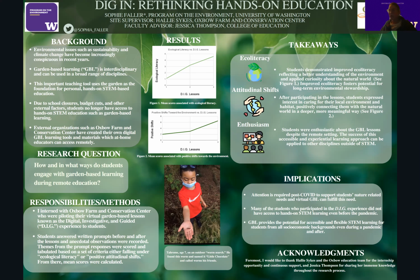My qualitative research really focused on open responses to open-ended questions about the natural world. So all the students answered questions about the natural world before the onset of the lessons and at the end of the lessons. The main question was just draw, record, or write everything you know about plants and their life cycles. And they did this through the educational app called Seesaw. And then I also, along with that, recorded anecdotal observations.